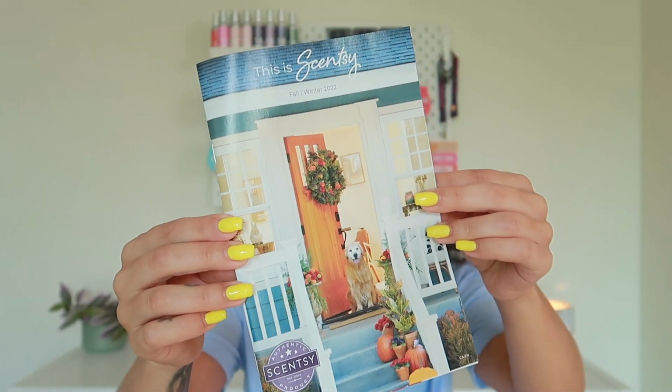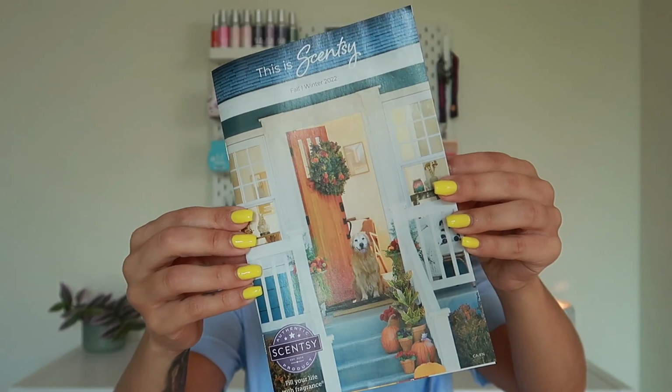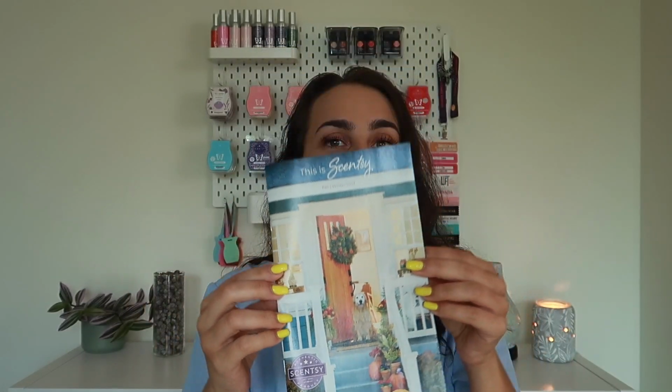And lo and behold, here we have the new fall winter catalog. I absolutely love the cover, especially because there's a dog on it, and I'm a dog mom now and just obsessed with dogs, and I miss my dog so much. He's still in Portugal with my parents, so I can't wait to just squish his little face when I see him. But yeah, I'm really excited for the new fall winter catalog.